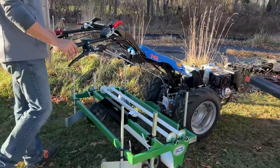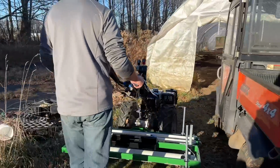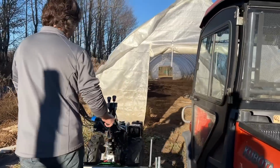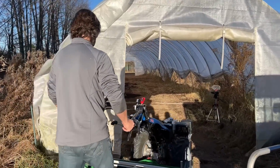Brad's got the new bed maker, just giving it a little bit of a trial run. We don't have any paper on it. Babe, the tape measure's on there, don't forget that. Okay. He's just seeing how wide it is and stuff like that.